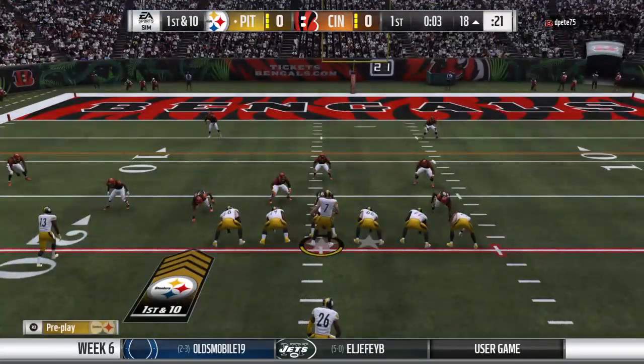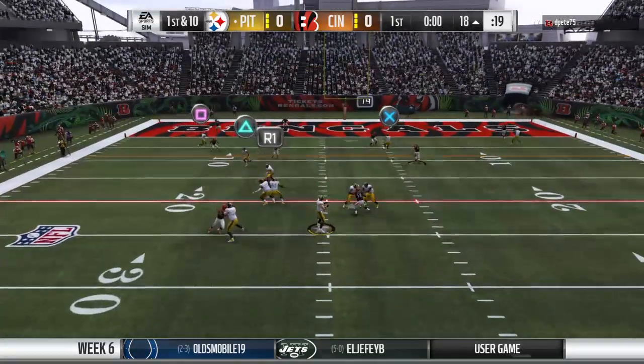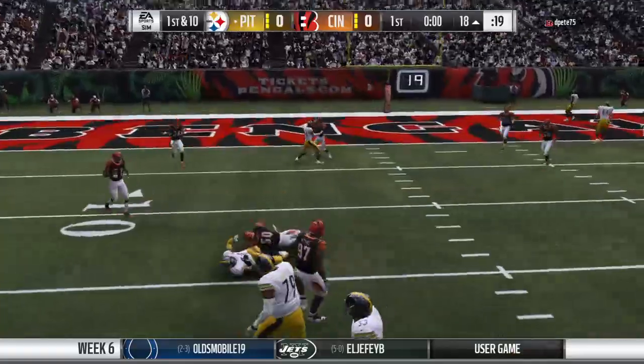A first opportunity for the Steelers in the red zone. They have a 1st and 10 at the 18. Goes underneath for Bell. And he'll get him inside the 15 down to the 14-yard line.